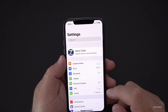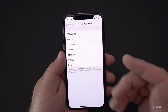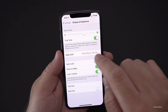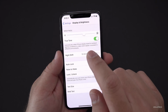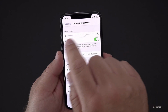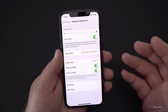Now, the first thing is the display settings. I don't really change anything. Normally, I have auto lock set to 30 seconds. It's just changed for the video so the screen doesn't dim during the video. I also leave auto brightness and true tone and night shift on. You can turn these off. They don't matter. Auto brightness, I would highly recommend you keep on unless you're in a very bright situation all the time and you need to lower the brightness. But you can just do that here or pull down here if you need to lower it a little bit. Otherwise, just leave auto brightness on and it will adjust as needed.